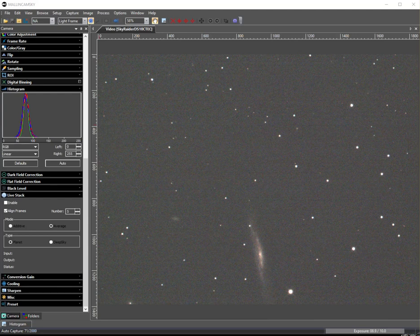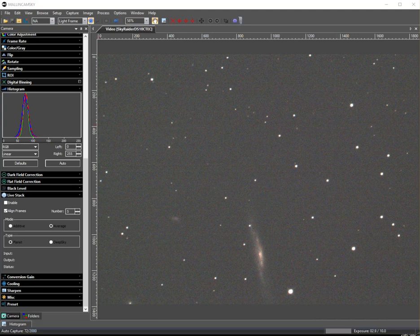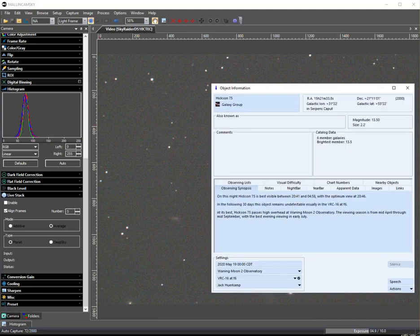Tools, designation search, Hickson, H-I-C-K-S-O-N, which one was that? 75. Hickson 75, more object information, it's a galaxy group, and let's look at it in my atlas. Okay, where is that right now? Oh, we're going to do a meridian flip. Woohoo! So much fun.